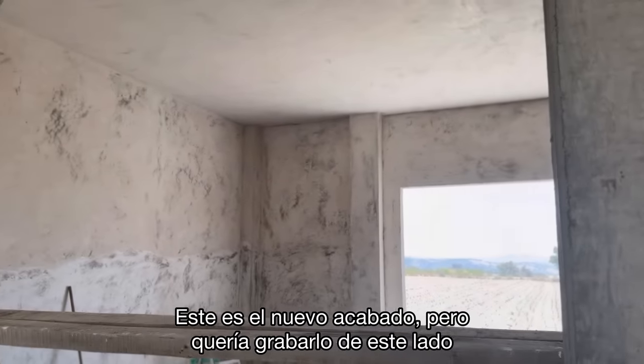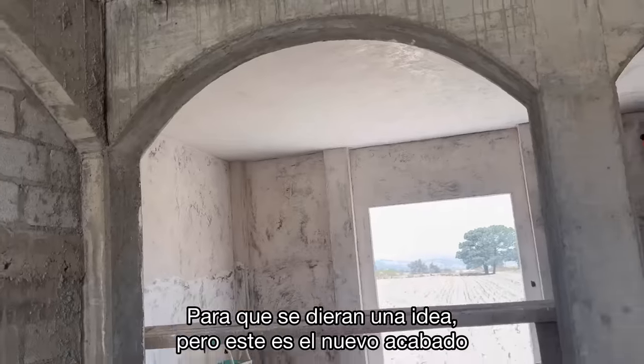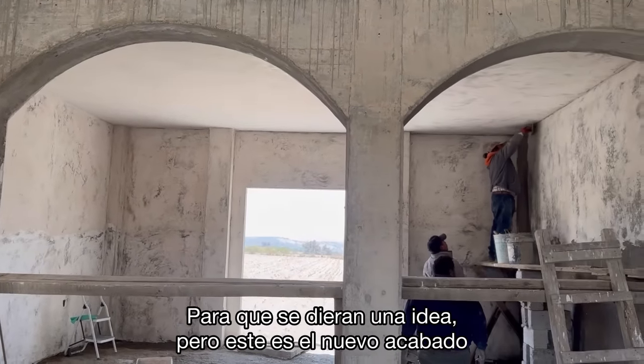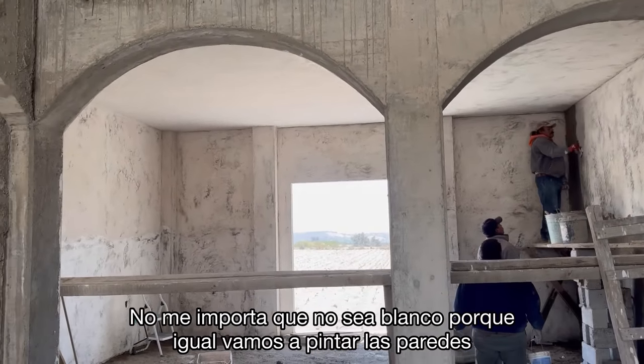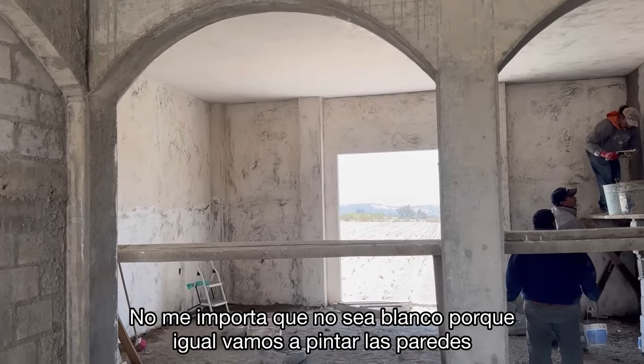Okay guys, so this is the new finish. I'm gonna go on the other side, but I kinda wanted to do it from this side so you guys could kinda get an idea. But this is the different finish. I don't care as much that it's not completely white because we're gonna paint obviously all of our walls.